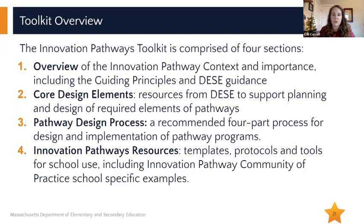Section 2 includes resources that are authored and released by DESE to support planning and design of pathway elements, and is organized by those core characteristics that Jennifer just shared a moment ago. The resources there include the Massachusetts Labor Market Blueprints, the Model Internship Guide, and MyCap tools, along with a host of others. Under Section 3 of the toolkit, there's a recommended 4-part design process with accompanying tools under each component of the design process.